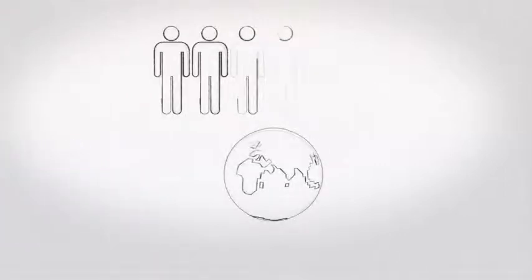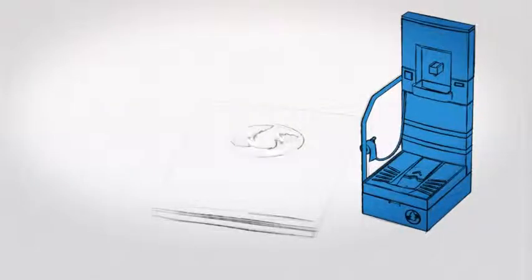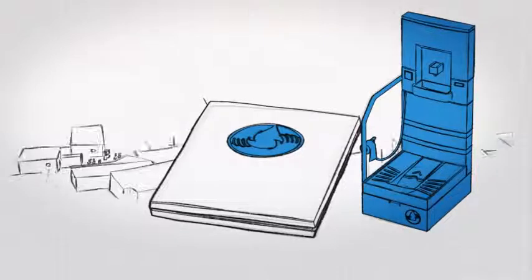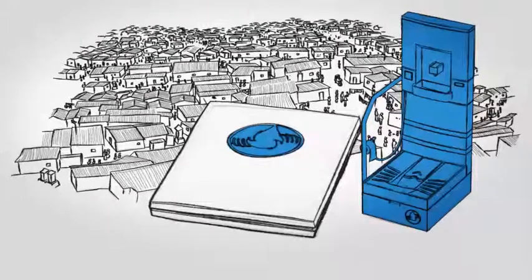More than 2.5 billion people worldwide lack access to proper sanitation. The Blue Diversion toilet and its business model were developed to bring sustainable and affordable sanitation services to urban slum neighbourhoods in low-income countries. Sustainable and affordable. That sounds like quite a challenge. Why is there a need for a business model?